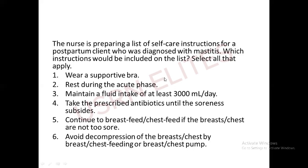The next is, so you guys have already answered this question. I see answers in the comment section already. The next is preparing a list of self-care instructions for a postpartum client who was diagnosed with mastitis. Which instruction would be included on the list?